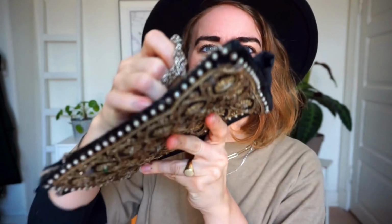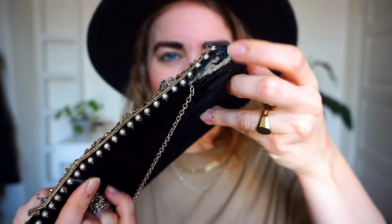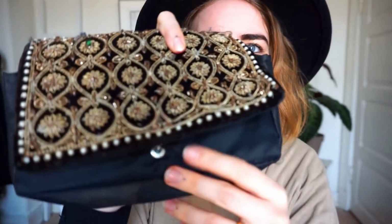Let's continue. We have a bag. I don't really have a fancy bag, at least not anymore, because the fancy bag that I had is almost dead. Let me just see if I can show you. Oh yeah, we have breakage here, we have breakage here, but I have this bag and I cannot for the life of me discard it. I love it to bits. I'm going to wear it until it falls apart.